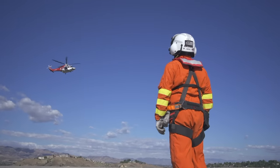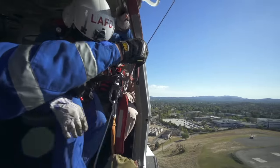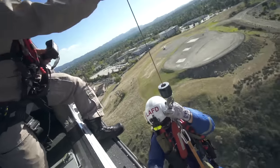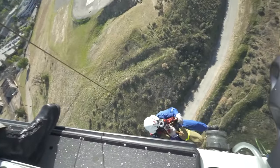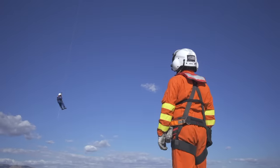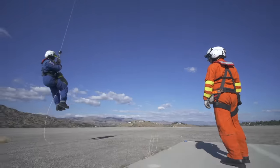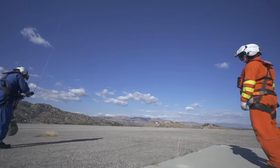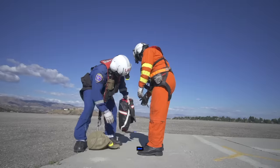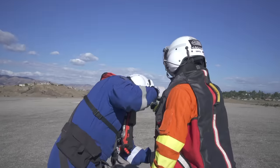Looks like he's ready. Wow! Look at how high they are in the air! Ooh! Where's he going? Whoa! Look at him dangling from the helicopter! Wow! Hello! Hey! One of them is wearing the color blue, and the other is wearing the color orange! My two favorite colors!